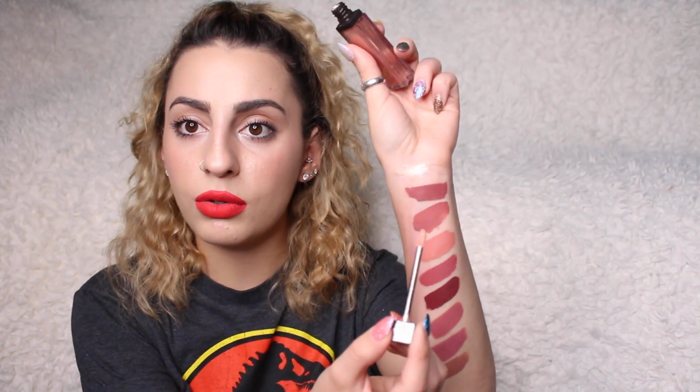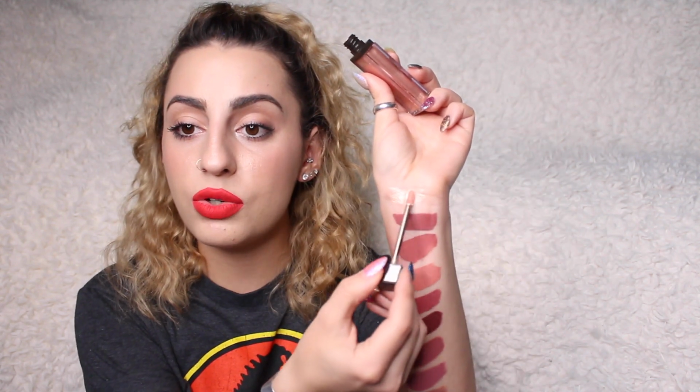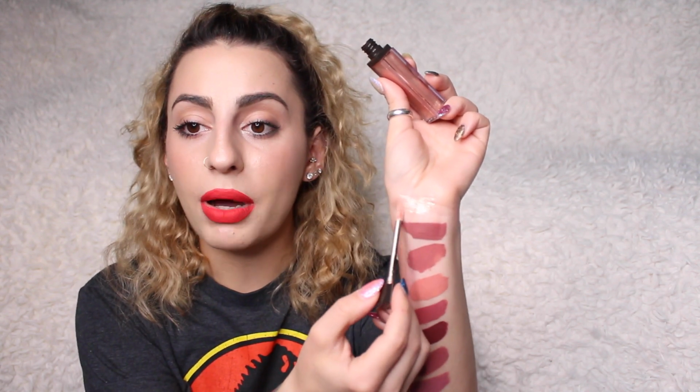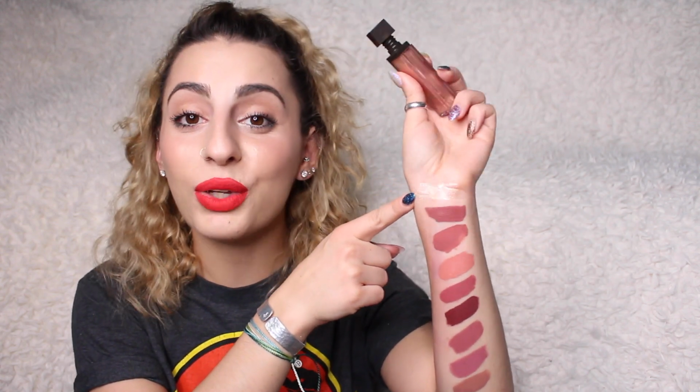But do you, oh my god, do you see that? You guys, it is so pretty, and by itself it's absolutely gorgeous too. It's a gloss. It does not dry down to a matte finish, but it's also not sticky. It's very moisturizing and very comfortable to wear. So I've been loving that as well, especially for the summertime. This is going to be really pretty too. Yeah. Okay, so those were all of my May beauty favorites.